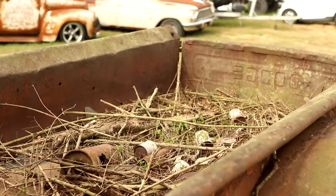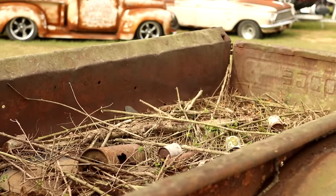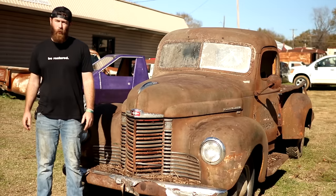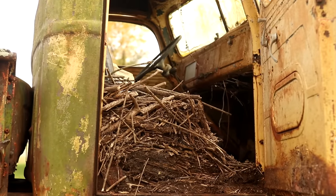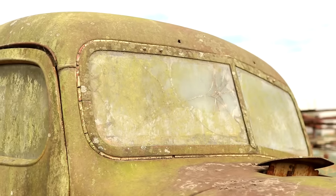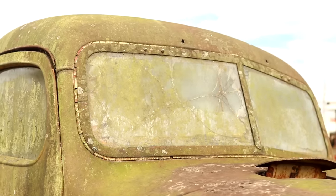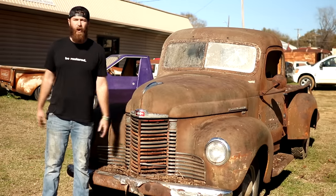So this is an old 1946 International KB1 pickup truck that me and Dad rescued out of the woods. Now the family wasn't quite ready to sell the truck off, but they allowed us to go ahead and cut it out, bring it back to the shop where we were able to get it up and running. Now we're just gonna kinda go around the truck, clean it up the best we can before we drop it back off to the farm and let them pick up where we left off.